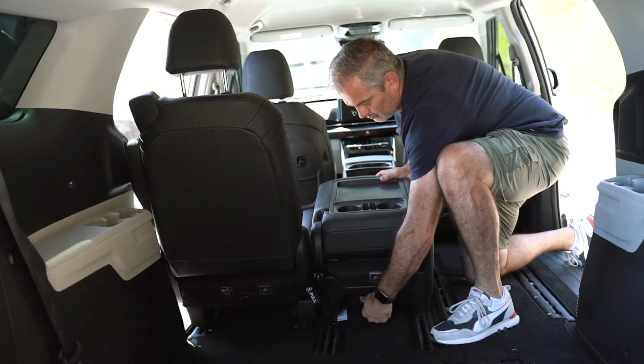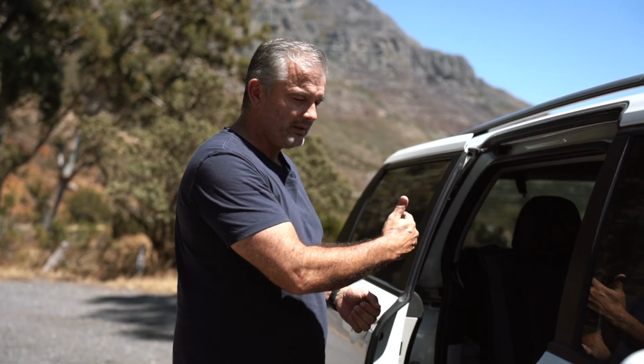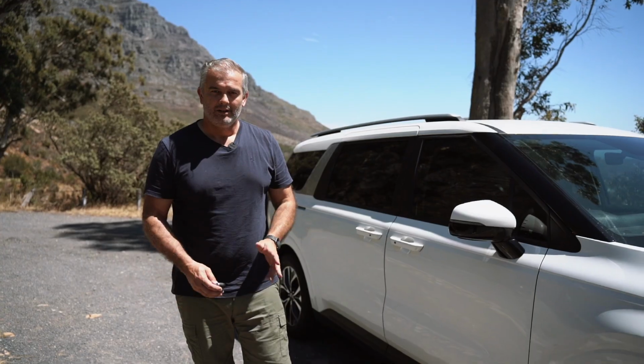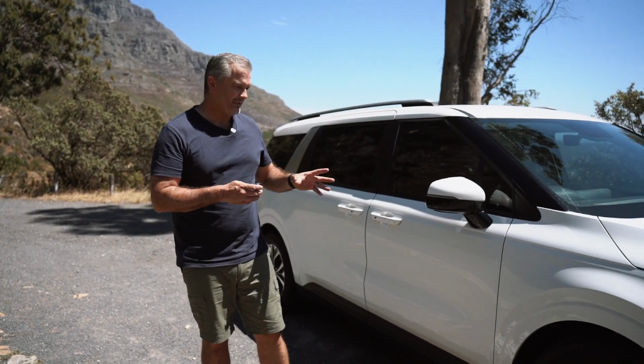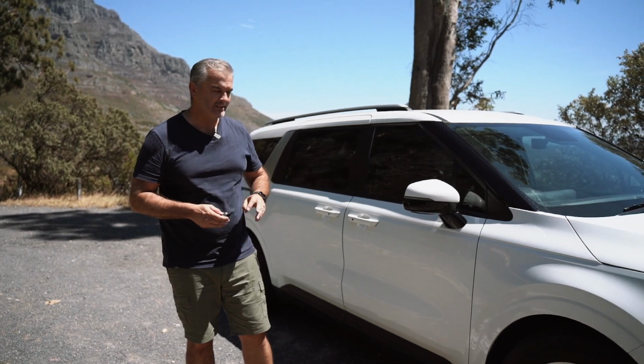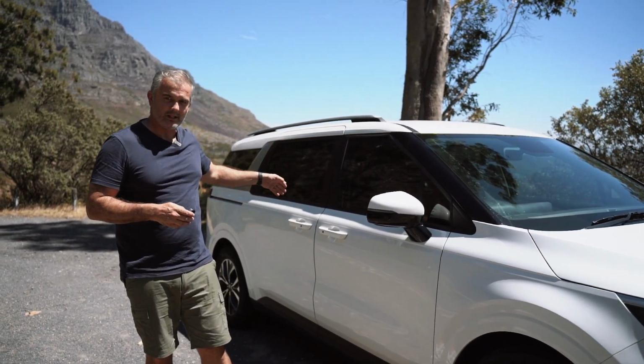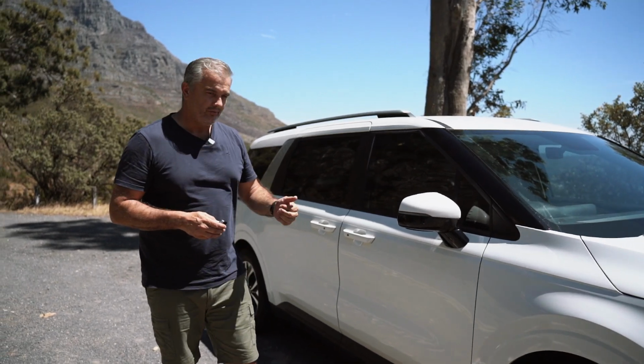And then we got really fun, and we could switch the second row seats around so that they faced each other, faced the third row of seats, so then their friends can have a tea party in the back. Now, one of my favorite features of the modern Kia Carnival, even in this specification, is the ability to open the sliding doors and the tailgate, as well as close them, either from within the car or via the key fob.